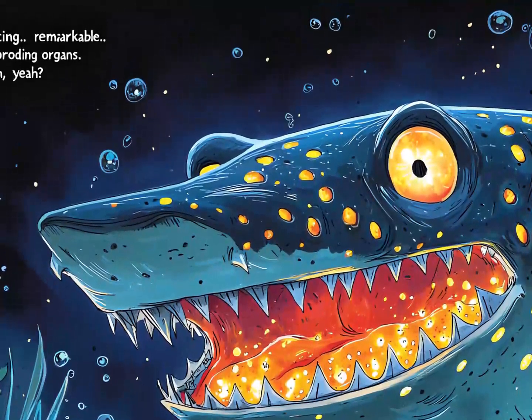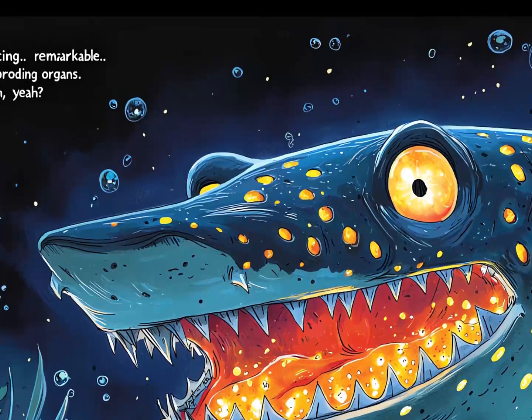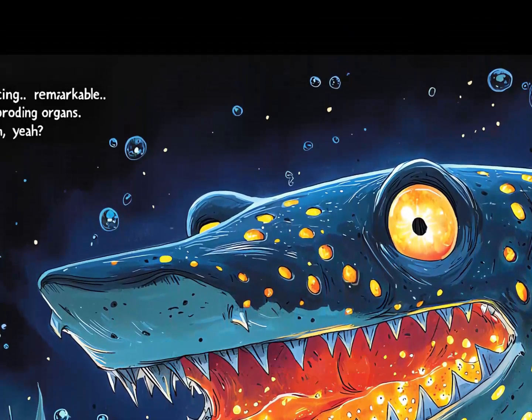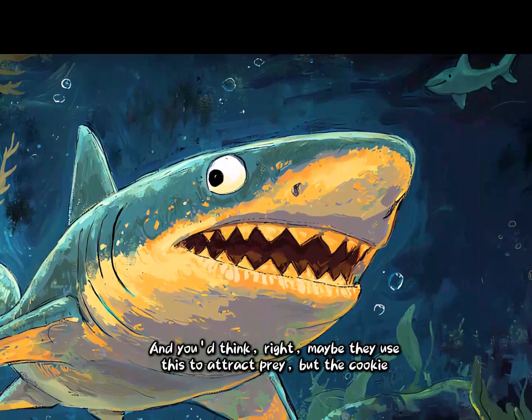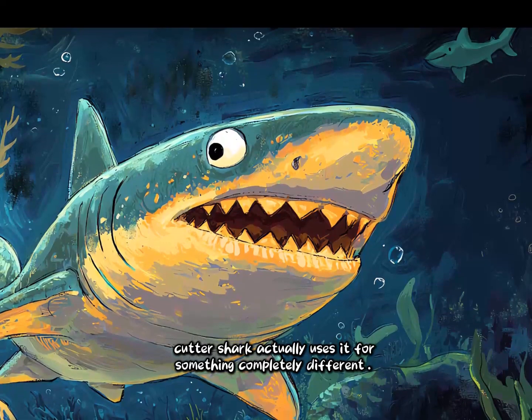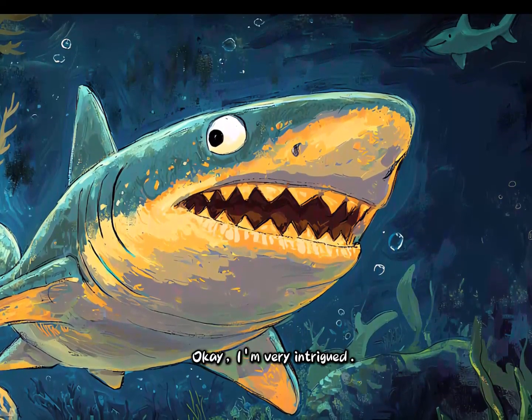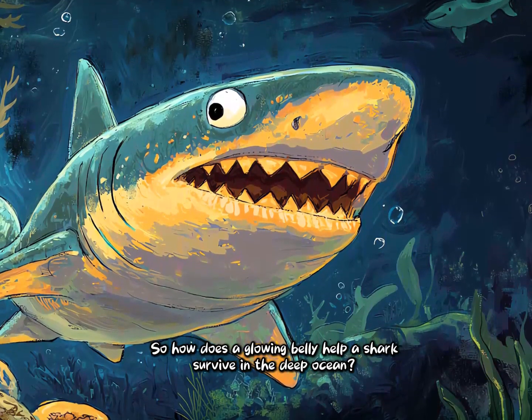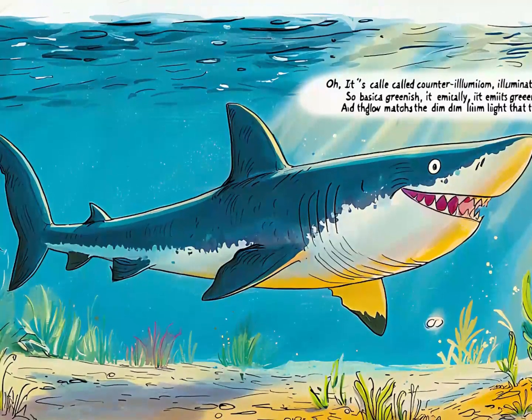Oh, it's remarkable. So the cookie cutter shark has all these light-producing organs called photophores all along its belly. You'd think, right, maybe they use this to attract prey, but the cookie cutter shark actually uses it for something completely different. Okay, I'm very intrigued. So how does a glowing belly help a shark survive in the deep ocean? Camouflage. It's called counter-illumination.